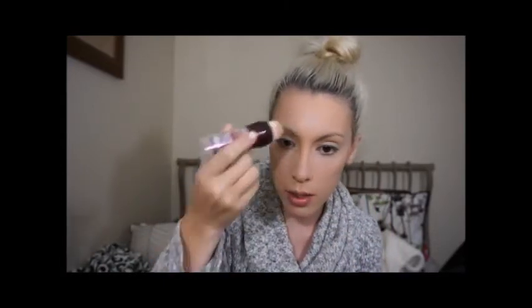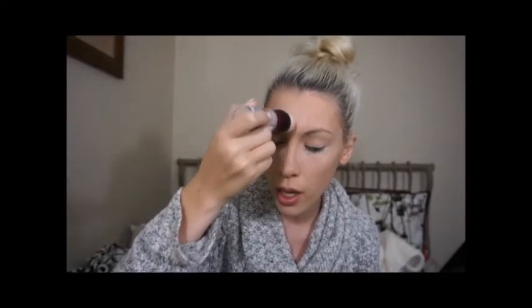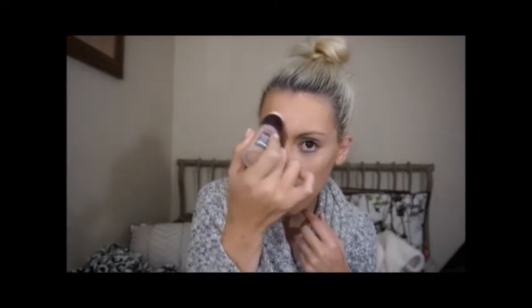Now if you have a longer face, a little bit longer like me, I would say to do an oval shape. If you have more of a square face, or not as long, I would do it a little bit more this way instead of up and down for the highlighting. That's just what I personally would do.